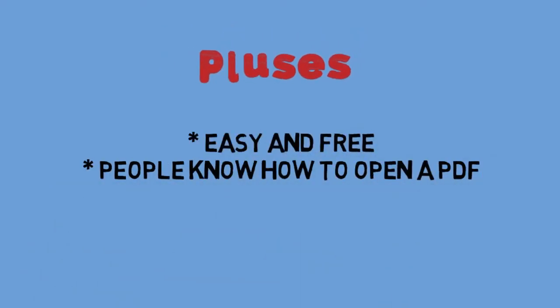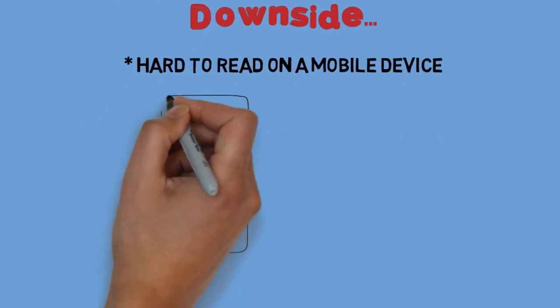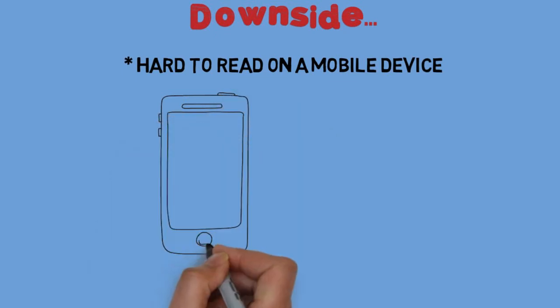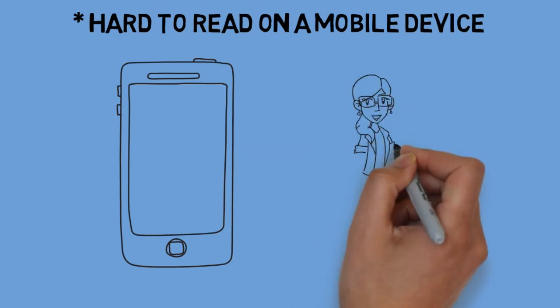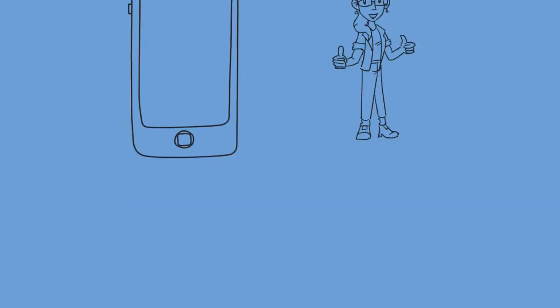So the pluses and minuses of a PDF. The plus is it's very easy. You just link them the PDF and it's free. And most people know how to open a PDF by now, either on their phone or on their computers, right? The downside is that PDFs on mobile aren't the easiest to read. I don't know if you've ever read a PDF on a mobile. It's not the best, and some people might not be able to figure it out, but it's not very hard. They just click a link. But at the end of the day, it's okay to send a PDF. It's fine. It's probably my second least favorite method of all 5, but perfectly fine if you want to send a PDF.